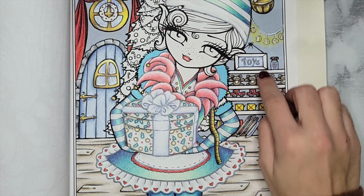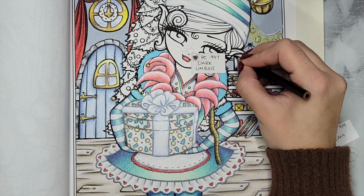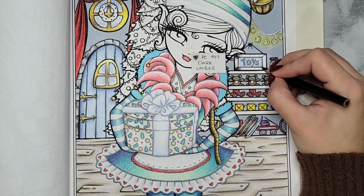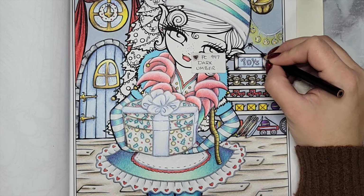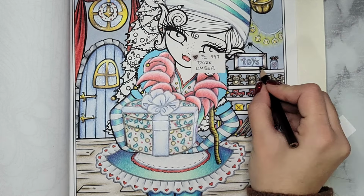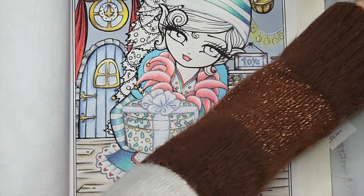I think I'm gonna make this frame match the toboggan. I really like the looks of that. So let's go in with the dark umber kind of on the seams here. So a little bit on each side, fading it out. Just kind of gently add some lines here. You could even leave it like that if you like that look too.